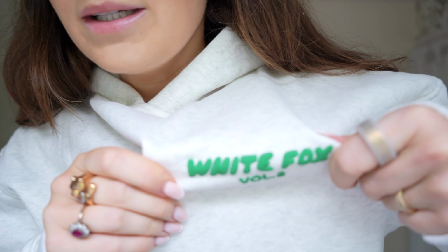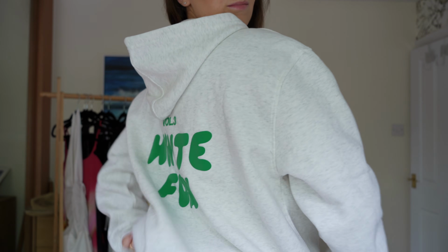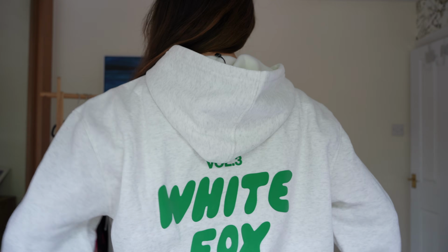In terms of the colour of this, I have the joggers on, which I'll show you in a second, but hopefully you can see. This is more of a true grey, I like this shade. This one is the creamy toned, vintage looking mild grey. Branding wise, you've just got White Fox in bubble writing in the green. I do like the creamy grey with the green, which is why I picked it. And then it's big on the back and it just looks like that.